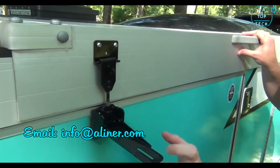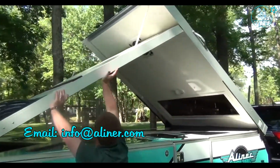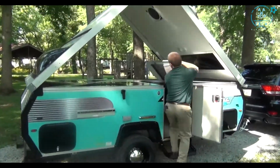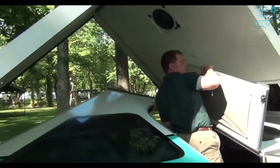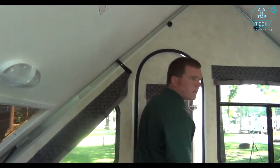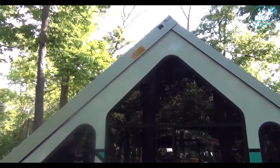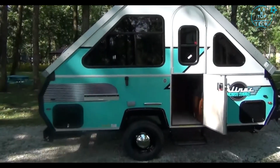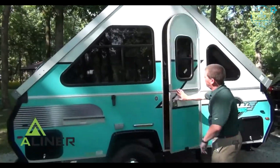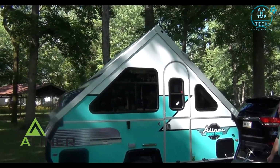You have these latches on both sides, so what you're gonna do is just unlatch them, just like what you see there. The roof will just pop up into place. On the door, it just latches there. That's all there is to the setup. If you're really fast, you might be able to get it as quick as 20 seconds.